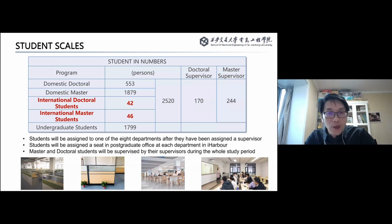The students will be assigned to one of the 8 departments after they have been assigned a supervisor. The students can be assigned a seat in the postgraduate office at each department in iHarbour. And the master and doctoral students will be supervised by their supervisors during the whole study period. But unluckily, for this year and the previous year, some students cannot come to our campus because of COVID-19. But I hope the situation will change and that we can go back to normal in this new year.